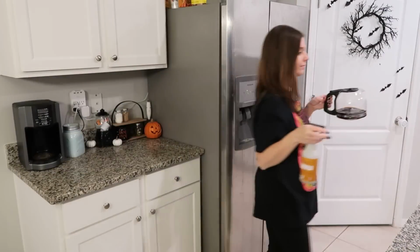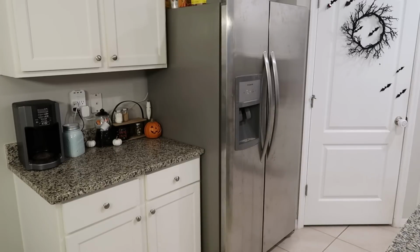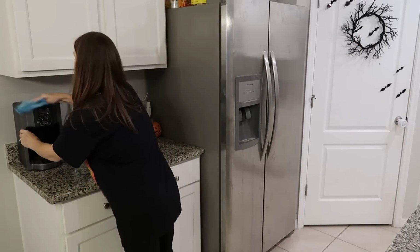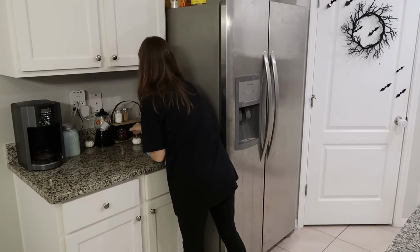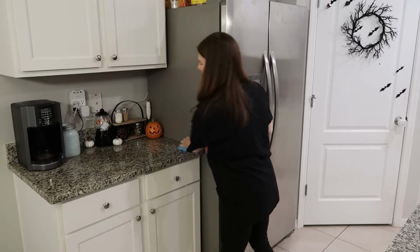I am doing apple cider. It is getting very close to Halloween and I want all of my fall smells because as soon as October's over, I transition straight into Christmas. So I'm trying to just soak up the last little bit of fall that remains.